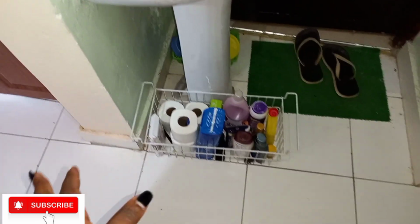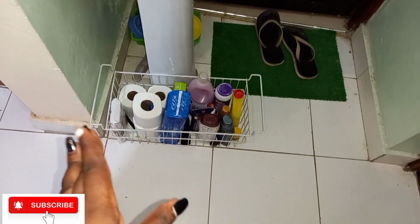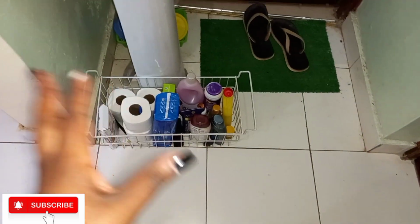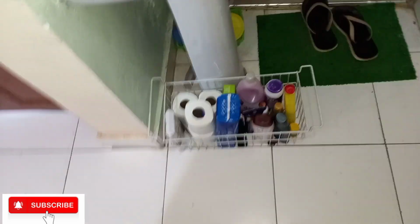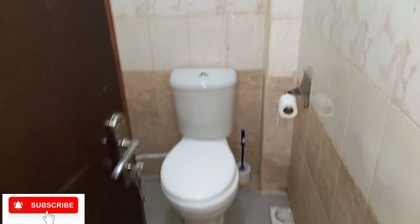Okay, let's go straight to the washroom, where down here we have the toiletries and also some of my things like oil. I know some of you are going to ask me why I put them there. It's because sometimes they spill in the bedroom and it doesn't look so pleasant. On that side, nothing much. The low, nothing much about it.